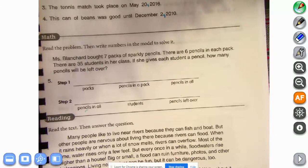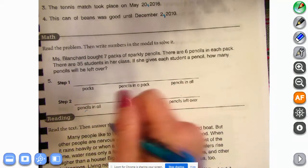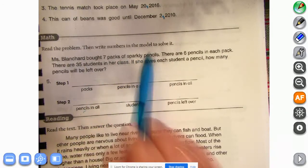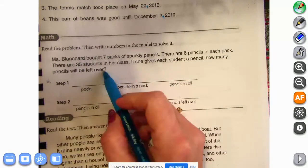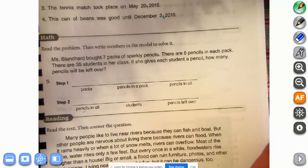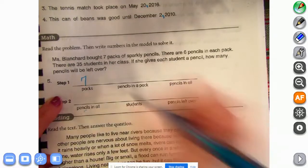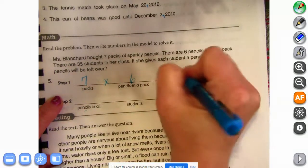Read the problem. Then answer in the model, and then write numbers in the model to solve it. Ms. Blanchard bought 7 packs of sparkly pencils. There are 6 pencils in each pack. There are 35 students in her class. If she gives each student a pencil, how many pencils will be left over? So she had how many packs? 7. How many were in each pack? 6. We're going to multiply 7 groups of 6. Makes 42 pencils in all.